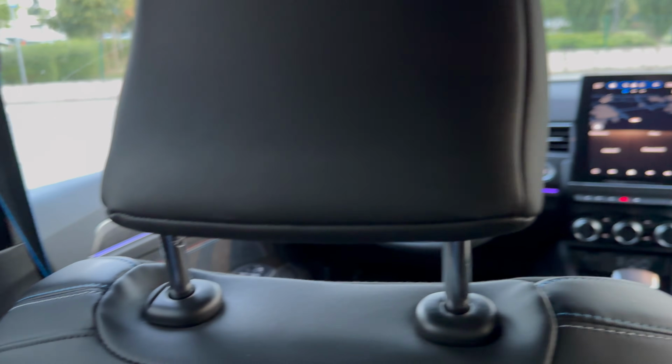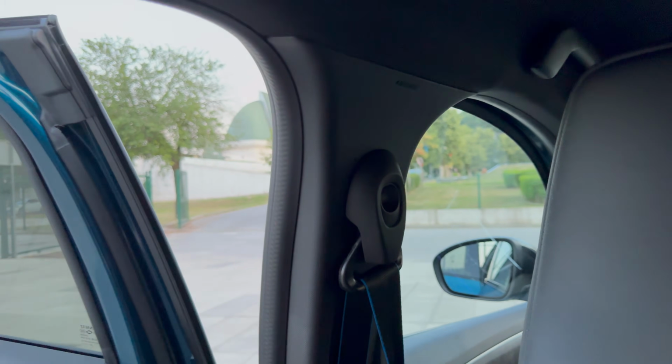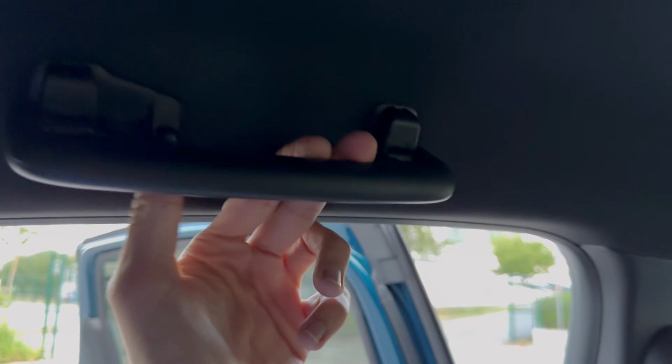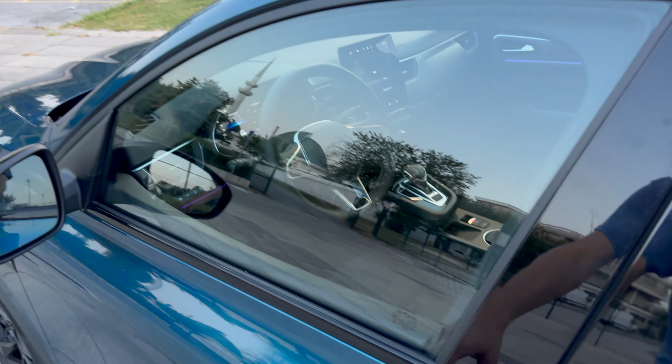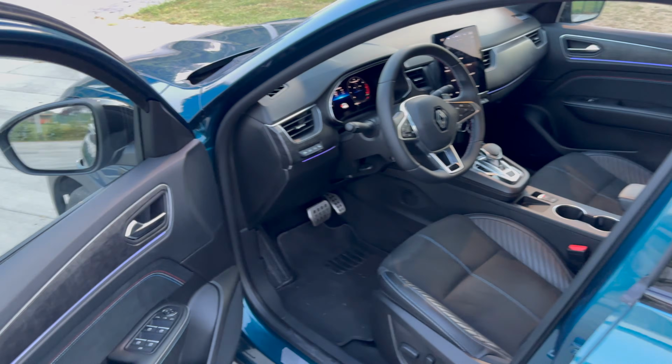Let's get on the front. So I think I've covered a lot in the past video. If you want more details, do check that one out. So the pre-facelift. I like to be detailed, but this car, they covered it on the car show as well.